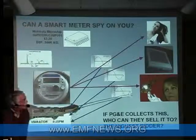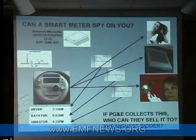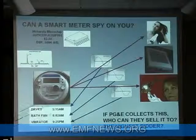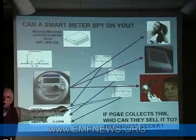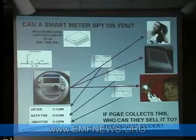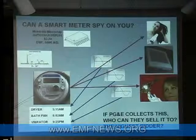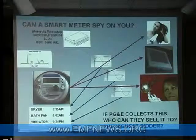Or here's a woman enjoying a vibrator. That is a DC motor with a variable speed drive and possibly a switching power supply. Okay, this is easily discernible from these other appliances. This woman turned it on for 20 minutes at 9 p.m. at night, okay? This meter is fully capable of keeping all of this information in its memory.